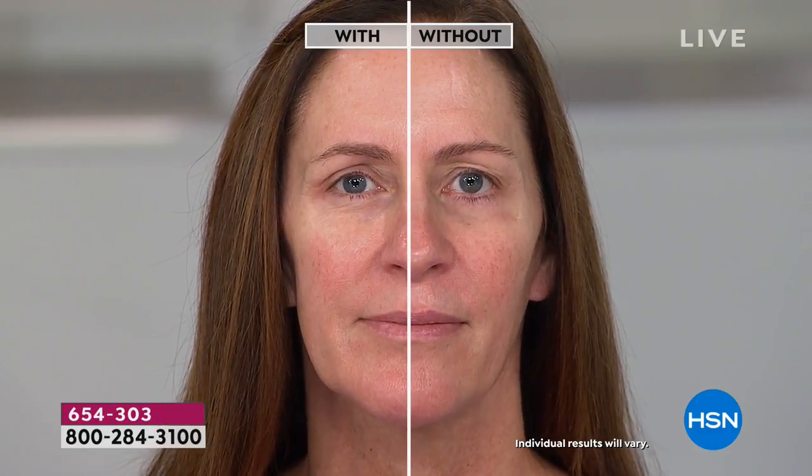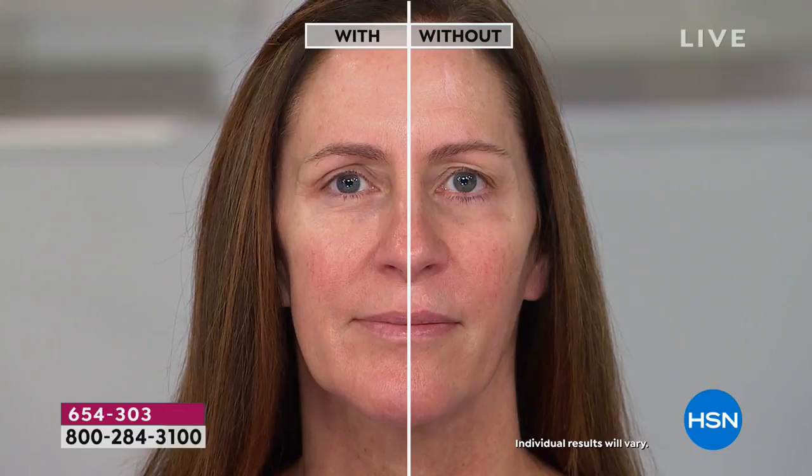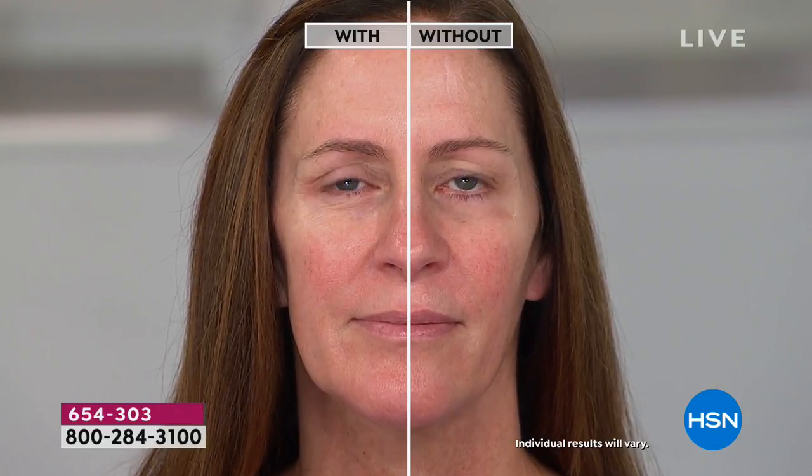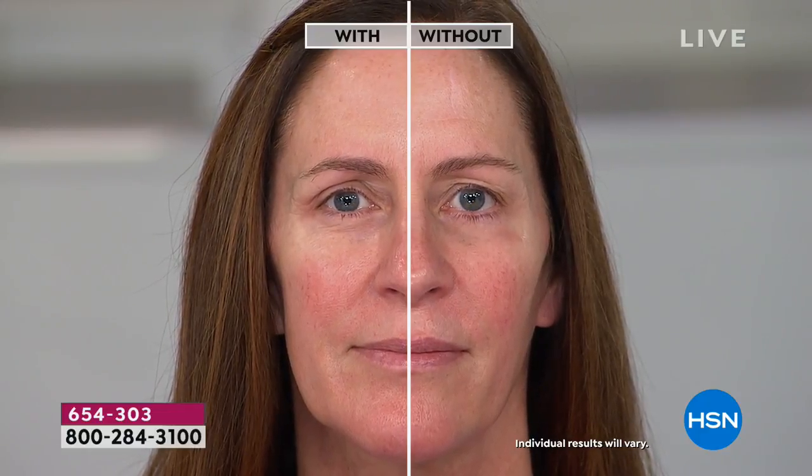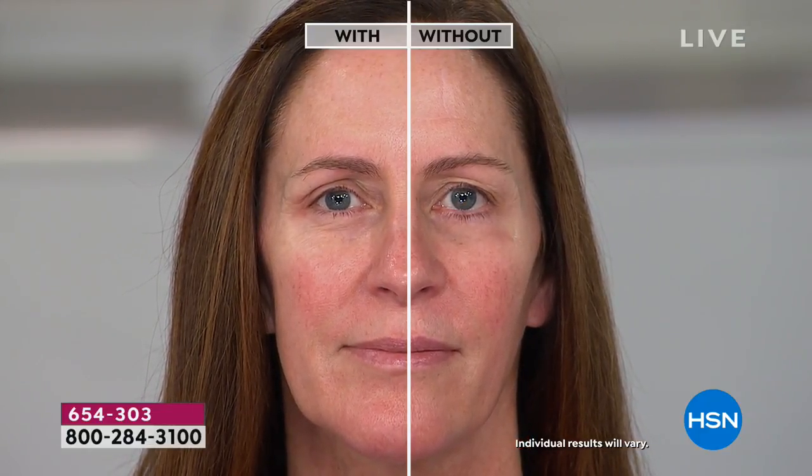Take a look at Mary Kay. Look, we talked about dark circles for a moment. I mean, look at her without, dare I say, when you see the results, the without almost looks bruised by comparison. Well, and it's that lifting and tightening that Plexaderm does.